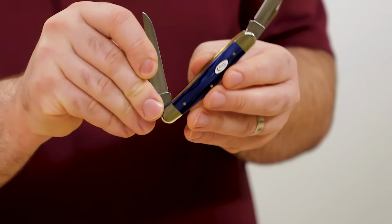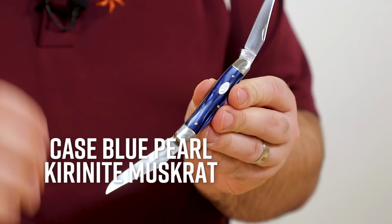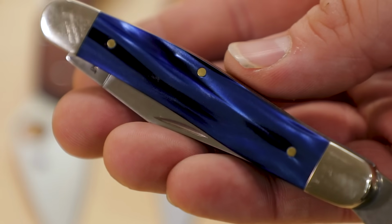I've also got a Case Muskrat here, which is another two-bladed knife in the blue pearl kirinite handle. It's kind of like a poured and swirled acrylic, and it looks kind of like ocean waves trapped in glass.